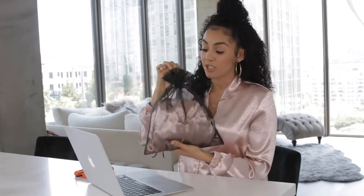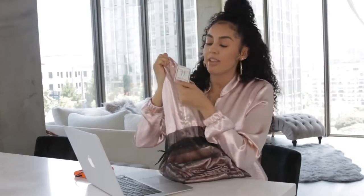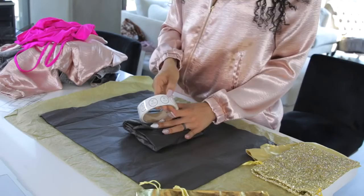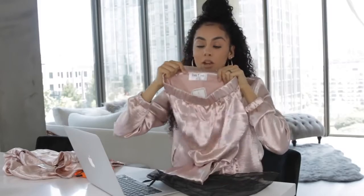I have my clothing line, and this is how things used to come. I'm really big into the overall image of things, and I feel like this just leaves a bigger impression on your customers. So my private labeling, as you can see, is here. The tags are here, and then I had my own personal hang tags. I just like the fact that my branding and a piece of me was going on the clothing.